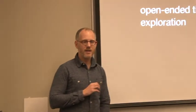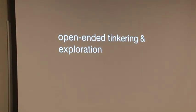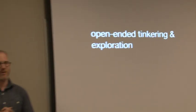And so one of the things that's really interesting about this OzTalk exhibit is that it was open-ended and exploratory. The kids didn't come in with a particular goal that they were told they had to do, which is a little rare.